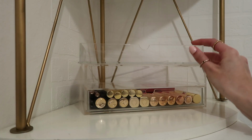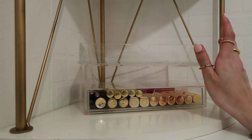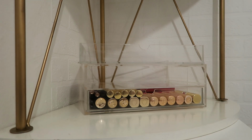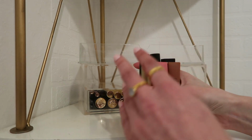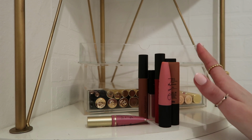On to drawer number 2, and here is where I feel like we need to do a bit of a better job because this one is just quite full and there's a lot in there, so I would really like to sort it out a little bit. So I've divided up everything into different sort of categories. This one I would say is like the liquid lipsticks.